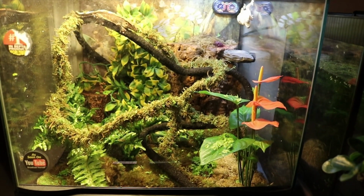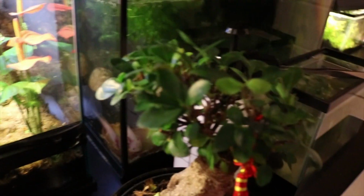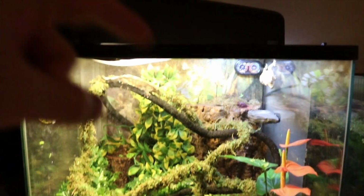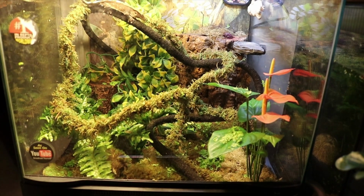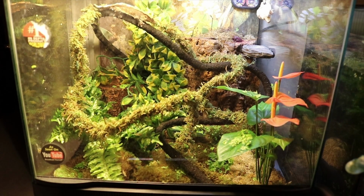I don't know if you guys are interested, but I also have this farm thing, this bonsai, which I hope is not dying, which I usually keep on top of the tank, and I have this wooden cover to keep the humidity in, because it's a screen mesh top, so humidity likes to leave the tank, which I do not want. And there you go, look at this damn thing. It's beautiful.